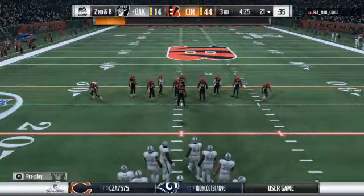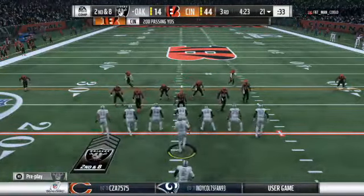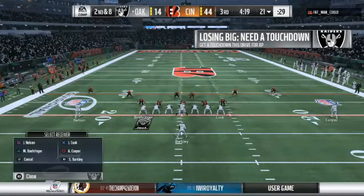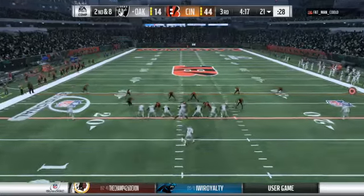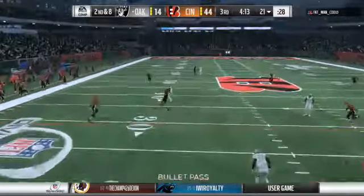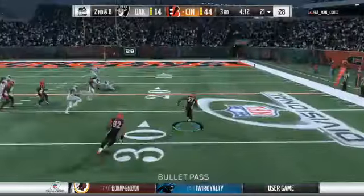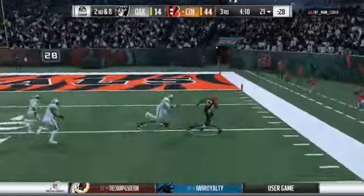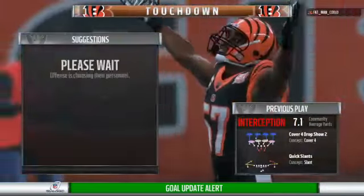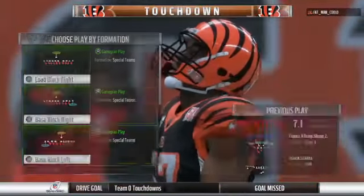See if they stay on the ground for second down. Set. Check 4. Here's Newton. And his pass is intercepted for the 4th time today. Picked off near the 32. And he will score. Touchdown, Cincinnati.